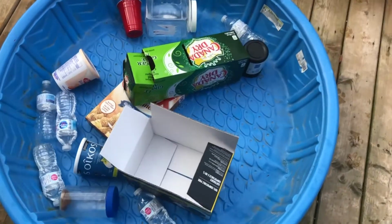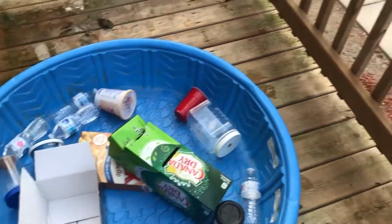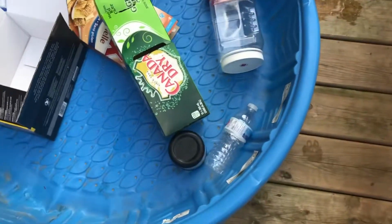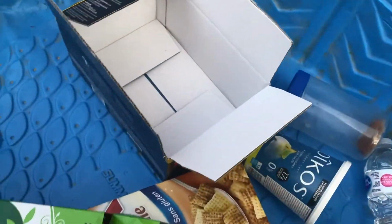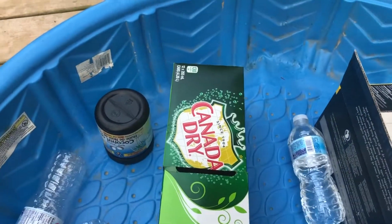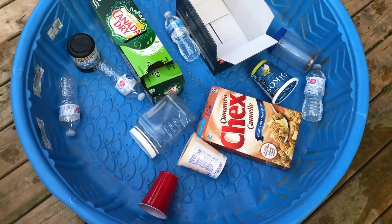Hello everyone and welcome to Noise Box. I'm using a kiddie pool for my box today, and as you can see, I've dispersed items of different values of recycling into my noise box. The goal of this game is going to be to have Jenny push her way through these items in order to obtain food.